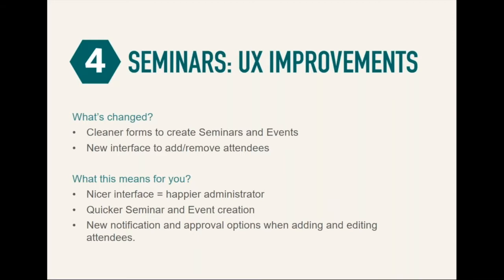And there's a new interface as well to bulk add and remove all the users in a seminar. So users are now added or removed in 2 steps. First of all, you select your users, and then you select your options for approval notifications, and you can put in any custom fields as well.